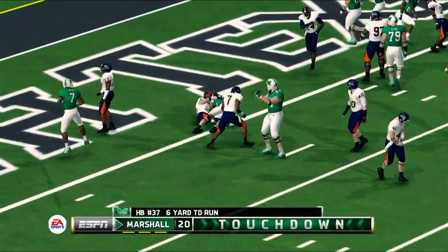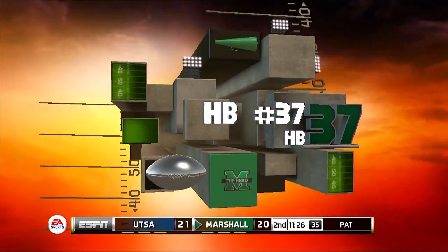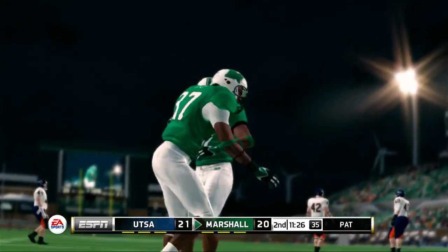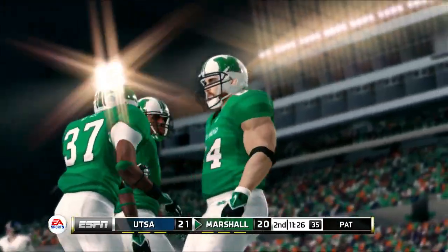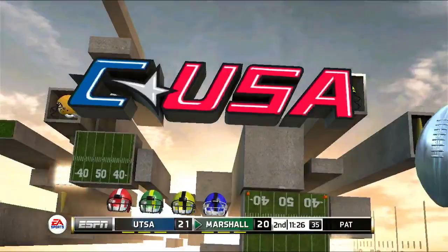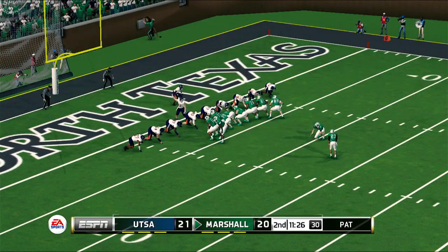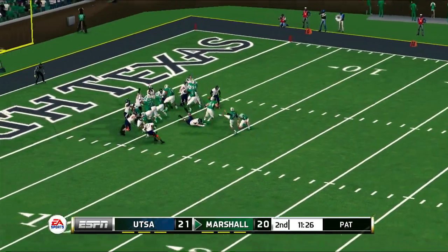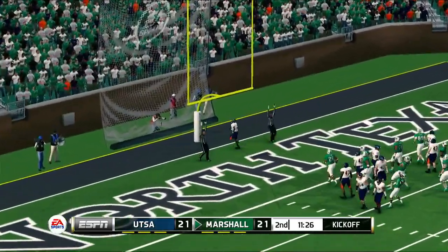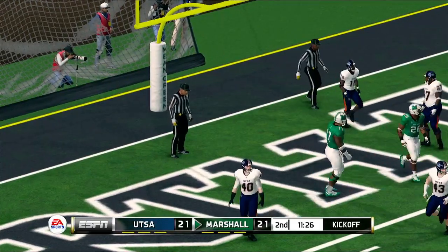Touchdown, Thundering Herd. Great move to get into the end zone. There's a perfect play call. They look like they practiced that one a few times. The extra point to tie this game up. And he tacks on the extra point. A 10-play, 73-yard drive. And a touchdown as a result.